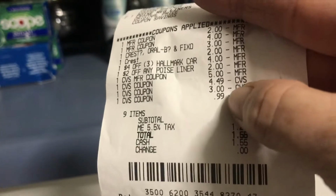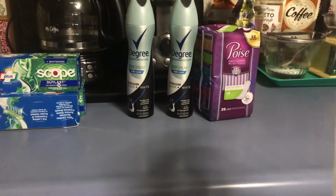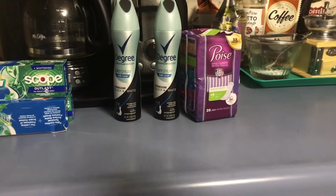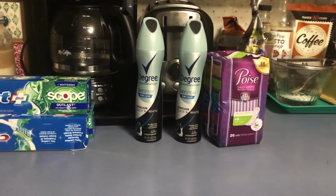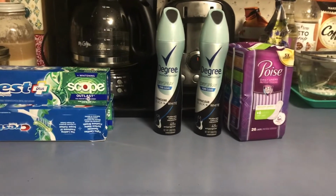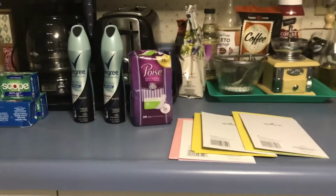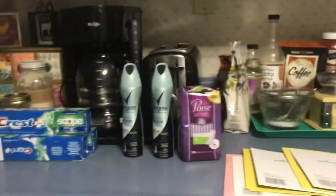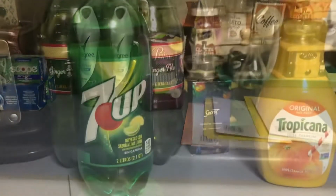$12.49 with that $3 plus 99 cents. So you might as well say $13.49. And I got back $3.69. So I'm out $3, but I'm good with it because I did not know what I was going to get. And there's the cards. So to me, paying out of my pocket 31 cents for all this stuff is a really good deal. And this is my CVS haul.